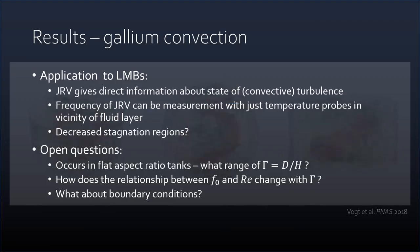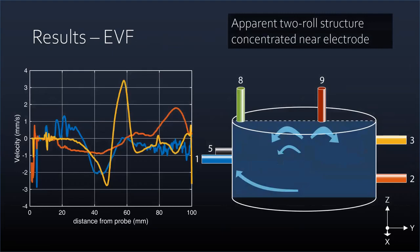So let's move on to electrovortex flow results now. These are created once again by imposing a current through a narrow top electrode and a wide bottom electrode. And if you look at where these probes are located, these results are a little bit more mysterious, but bear with me because I think there's some interesting stuff happening here.